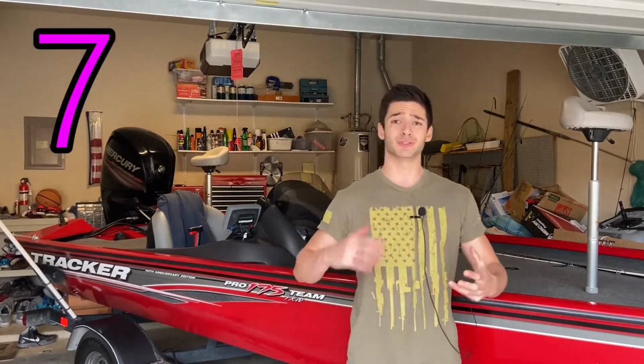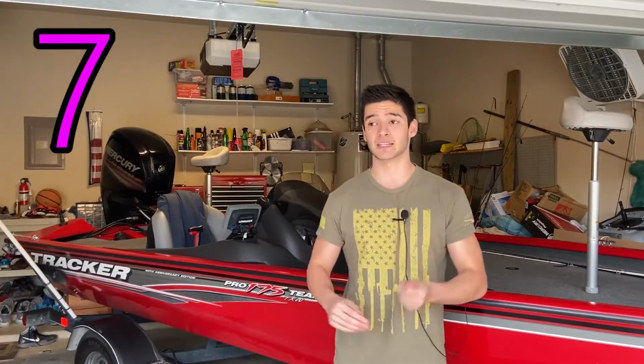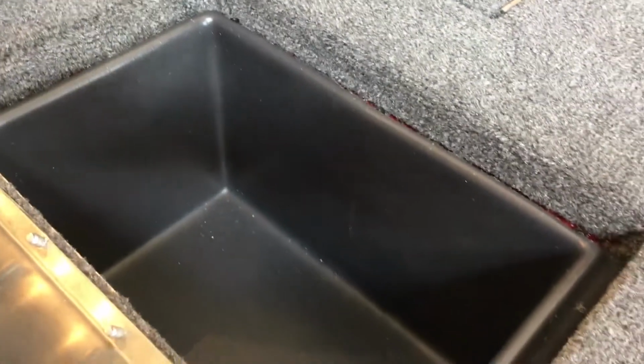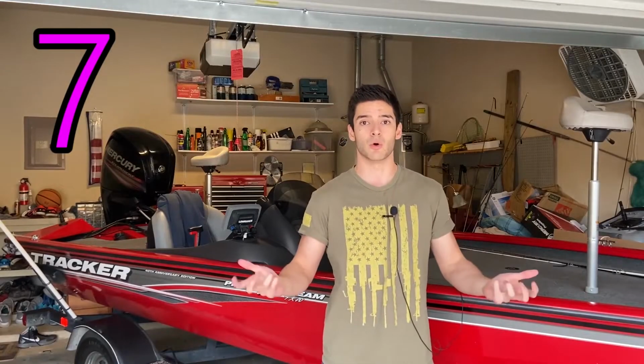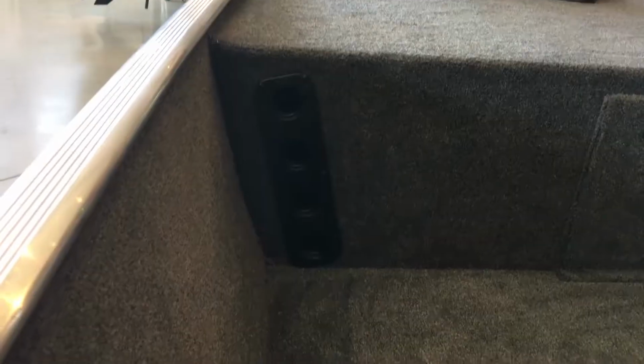Number 7 is going to be the storage space and/or needs. So obviously on the Classic, it's a lot smaller boat. You do not get any kind of rod box on the Bass Tracker Classic. So if you have a lot of rods that you want to store somewhere, I highly would not recommend getting the Classic, because there's literally no rod box where you can put your rods. There's like a couple inserts for like 4 rods, I think, or something like that.